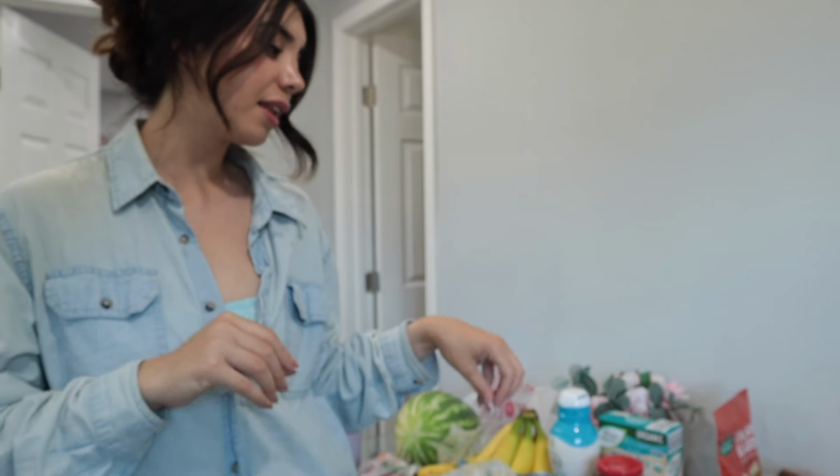Because I do live alone, it's hard to buy a lot of groceries because a lot of it will go bad since there's no one else eating with me. So I try to eat this before it goes bad, and when I need little stuff, I'll just go pick it up here and there throughout the week.